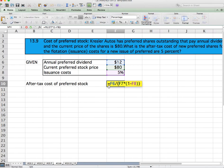Not hard. All you do is equal the annual preferred dividend divided by, open parentheses, the current preferred stock price times 1 minus the issuance cost, close parentheses twice, and you end up with 15.79%. And if you check with the back of the book, they have 5.8, but this one is more accurate, I think. So then there you are.